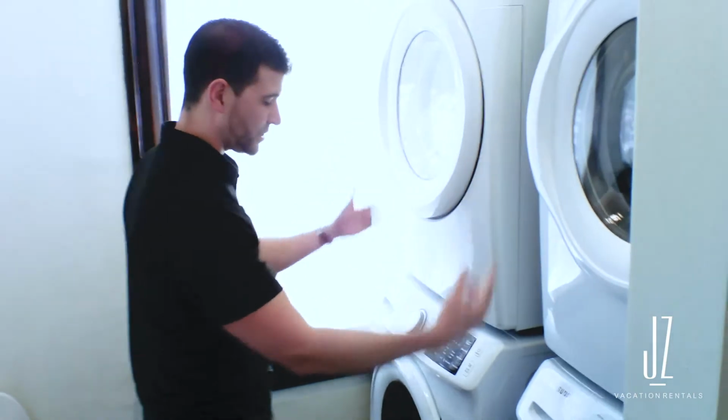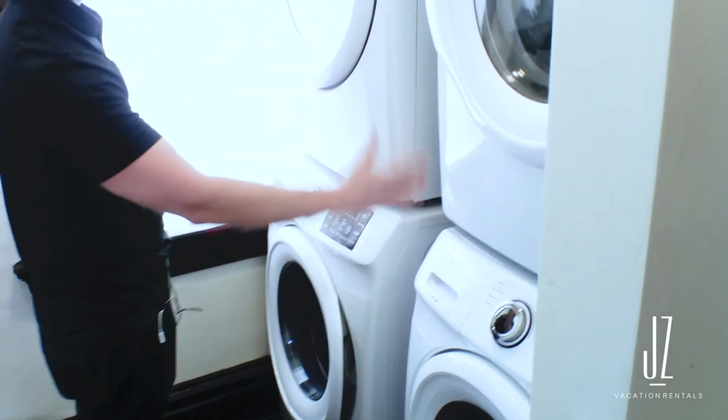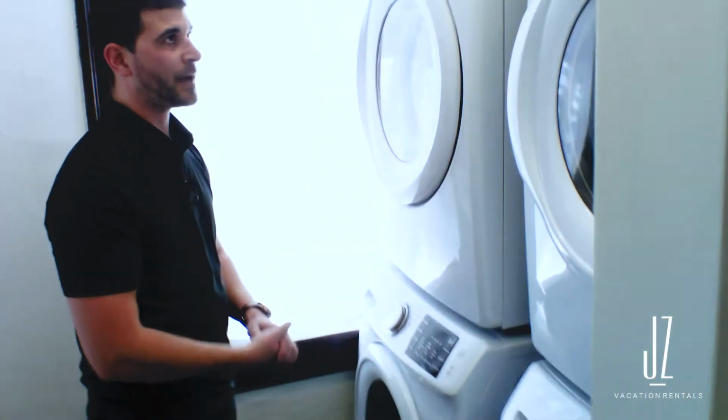So think about your cleaners also in the end. Instead of the cleaning company coming in and rushing through the laundry or trying to take it somewhere else, you could do it on site. This is a great way that we've saved space. You could do the stackers, where you have the washer and dryer stacked on top of each other.